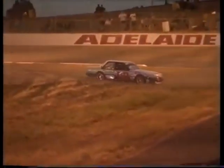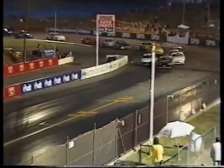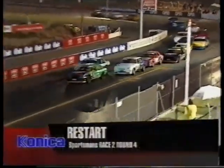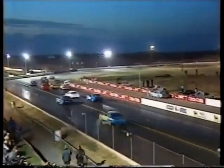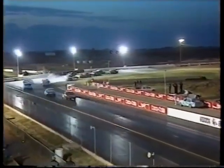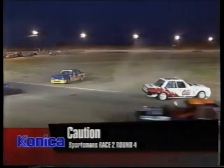She went for the big outside pass there, got out high, probably in an area you really wouldn't want to be in. But when the action happened, she drove right around the outside of it. Well, she would be thanking her lucky stars. Lap 17 of 25. And we've got more problems on the racetrack. Cars have gone around again.